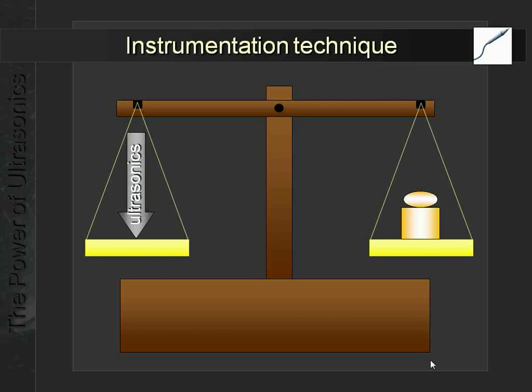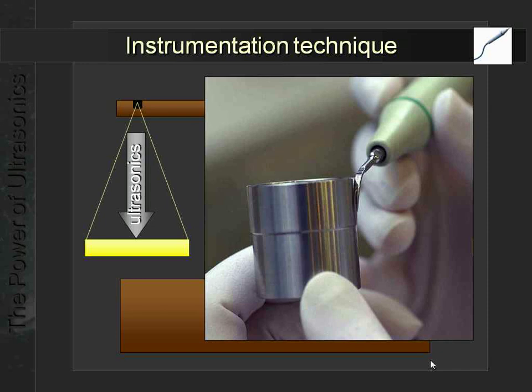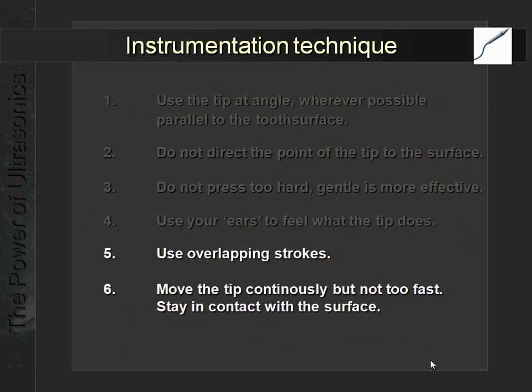To explain a little bit how you should use your ear, this is a metal surface, and just practice it once at home. When you hold it parallel, there's very little sound coming off from the tip. And then if you change the angle, you'll hear that it increases the sound. So when you work, try to have as little sound as possible. Then use overlapping strokes when you work. I'll show this in a little video.